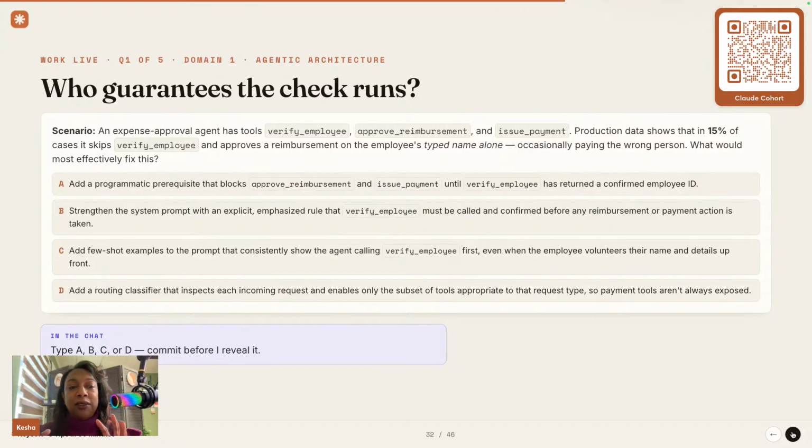What would most effectively fix this? So is it answer A, add a programmatic prerequisite that blocks approve reimbursement and issue payment until verify employee has returned a confirmed employee ID? Or is it B, strengthen the system prompt with the explicit emphasized rule that verify employee must be called first? C, add few shot examples to the prompt that consistently show the agent calling verify employee first? Or D, add a routing classifier that inspects each incoming request and enables only the subset of tools appropriate?